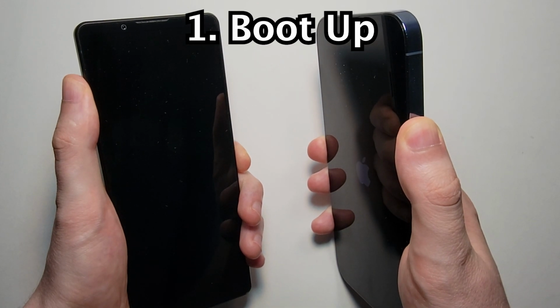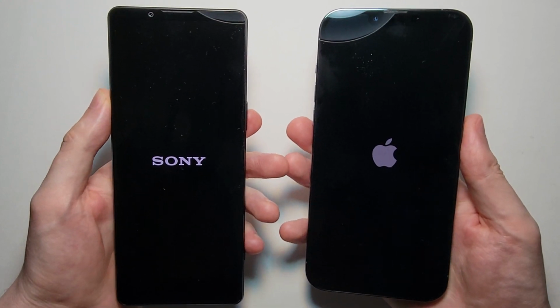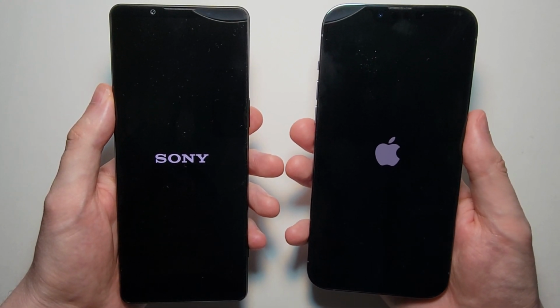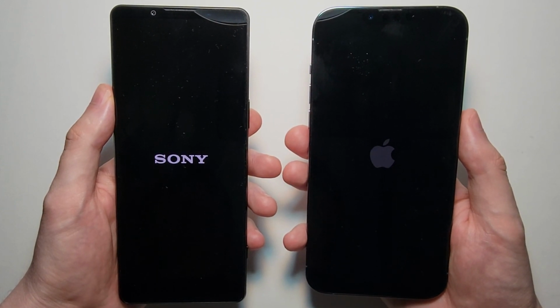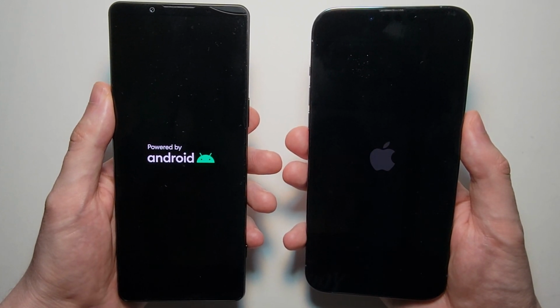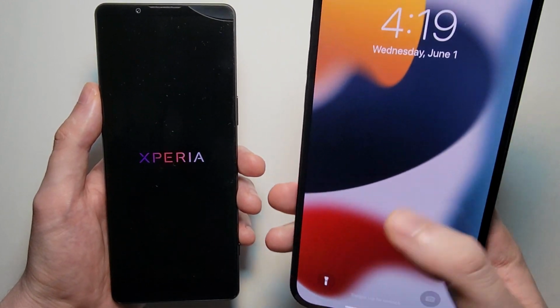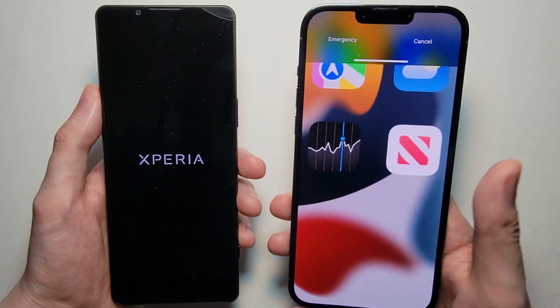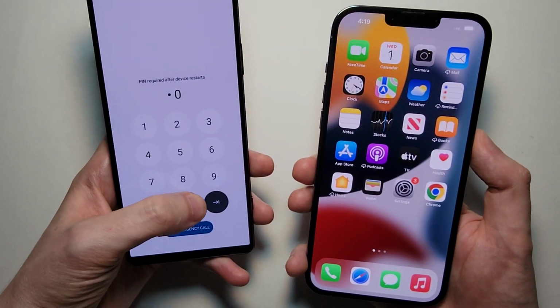Now, the Sony has the most features of any phone, and it also has excellent specs, while the iPhone is an amazing all-rounder, and has excellent cameras, speakers, battery, and more. So for the first test, boot up, we have advantage for the iPhone. And now the Sony's up.